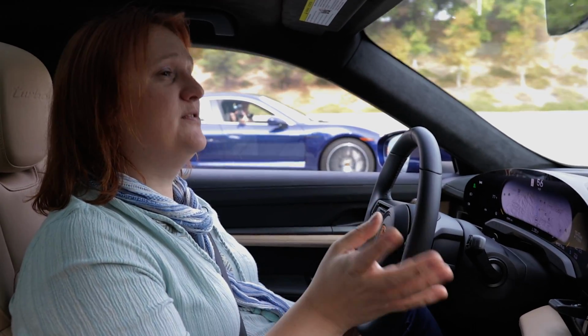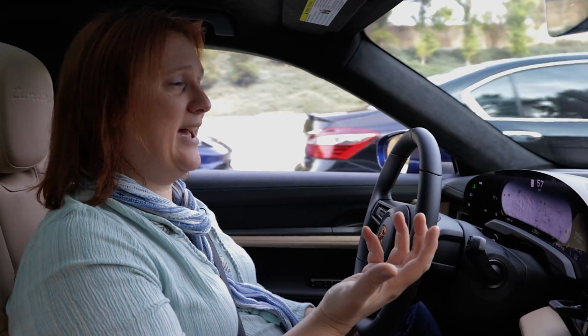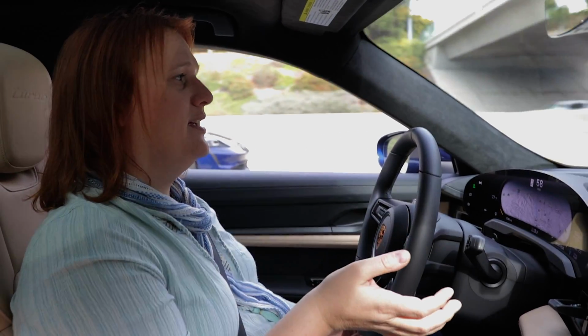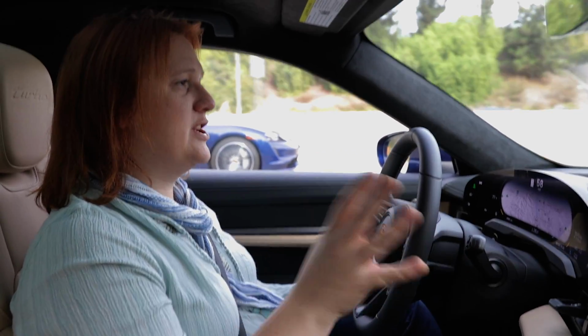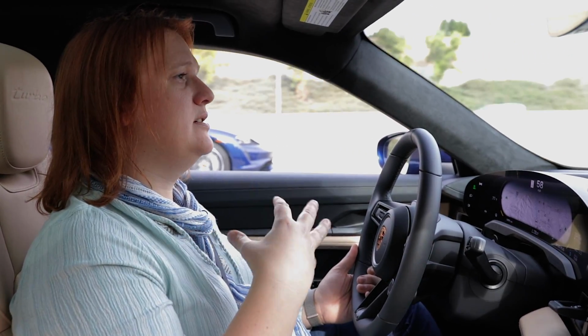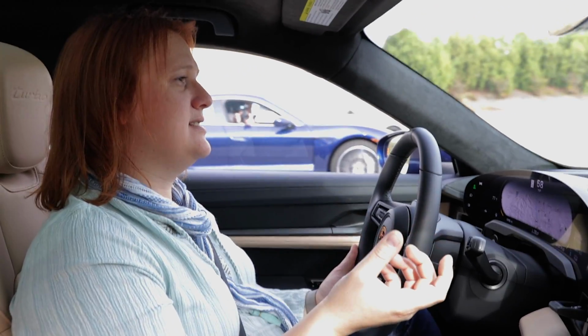I drive electric cars most of the time. In fact, the number of times I've driven an internal combustion engine car this year, I could count on one hand, and we're halfway through November. But if you're new to electric vehicles, what will hit you is how quiet the cabin is of the Taycan. And some people like that, I personally do. Some people don't and want more feedback telling them how fast they're going.